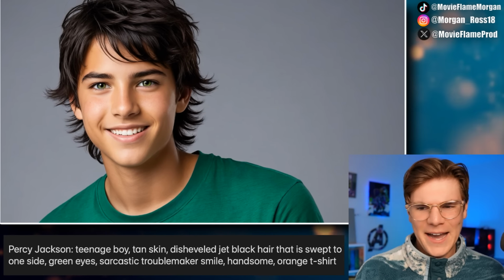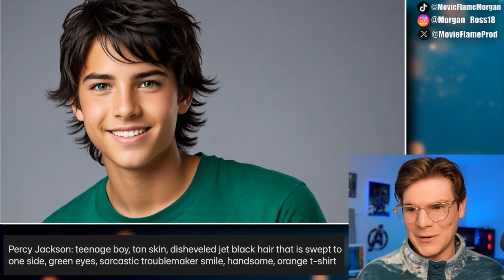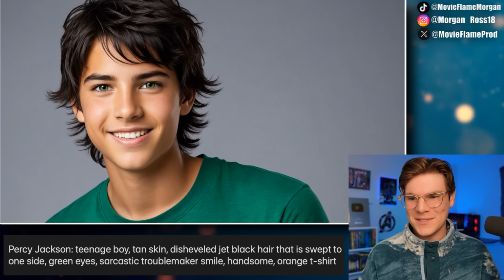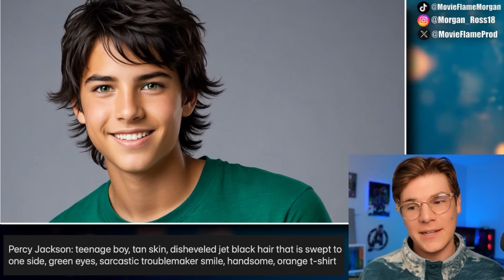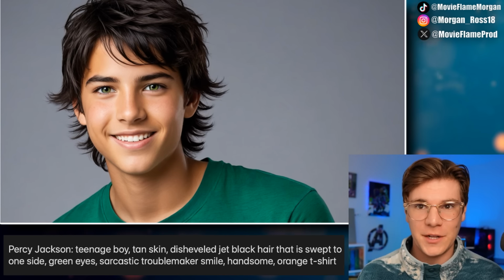Okay, yeah, I actually really like that. Obviously it's not an orange shirt. I guess they kind of went with green because I said green eyes. AI is weird sometimes. But yeah, the hair swept to one side mixed with the green eyes, and yeah, he's handsome. This is pretty accurate to what I pictured when reading the books.